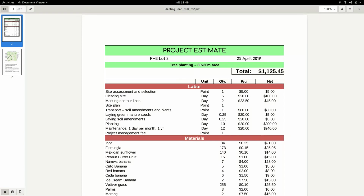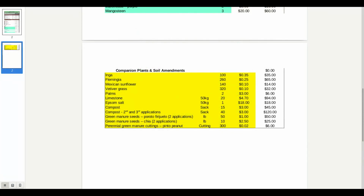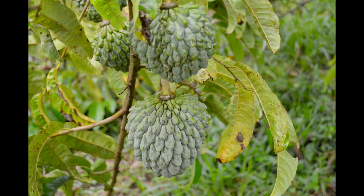From past experience, we know in general how much it will cost to clear an area of secondary growth, plant it with trees, buy the trees and soil amendments, and plant everything. We can also figure out the maintenance cost per year. We usually provide an estimate that includes maintenance for the next 1 to 2 years. After that, they can take a look at the revenue provided by the fruit sales and decide how to continue.